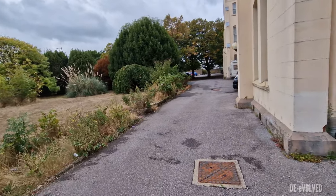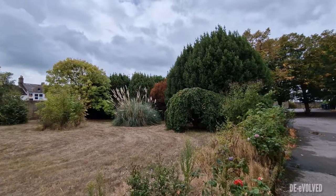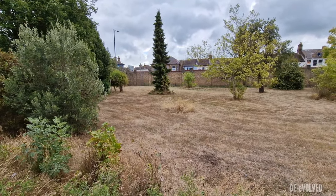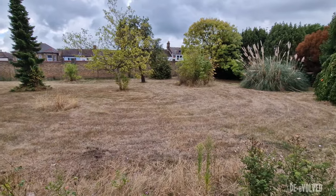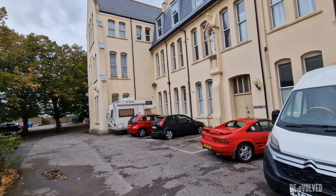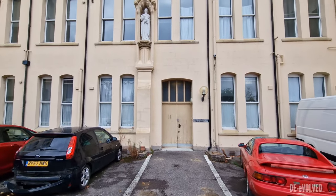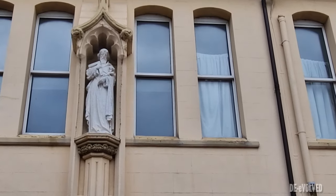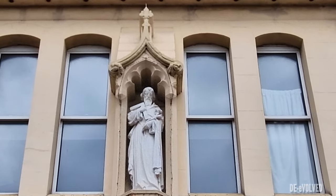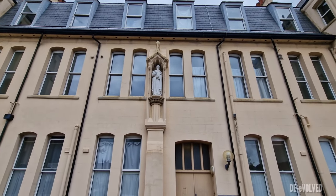Here's the front garden as well. I'm sure if the summer hadn't been quite so hot, the grass wouldn't look quite so dry. There's the main lawn at the front. I'm sure that would look lovely given the right weather. So this is coming closer towards where the main entrance is. It's another fantastic statue here, guys. Check this one out on the wall. Look at that. Beautiful. In 1968, the home had become mixed, with places for 50 boys and 20 girls in the age range of 2 to 15 years of age.